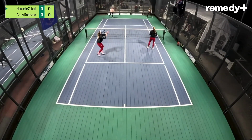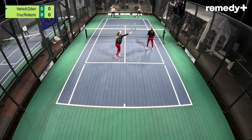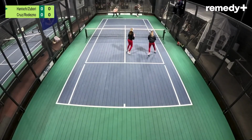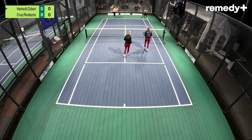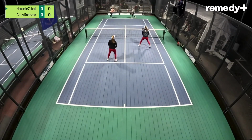We talked about Hanisch Zubori might have the two best serves in the women's game. Yeah, they go overhand, but they can actually change the paces. They go hard sometimes. They go a little softer. They hit challenging serves.